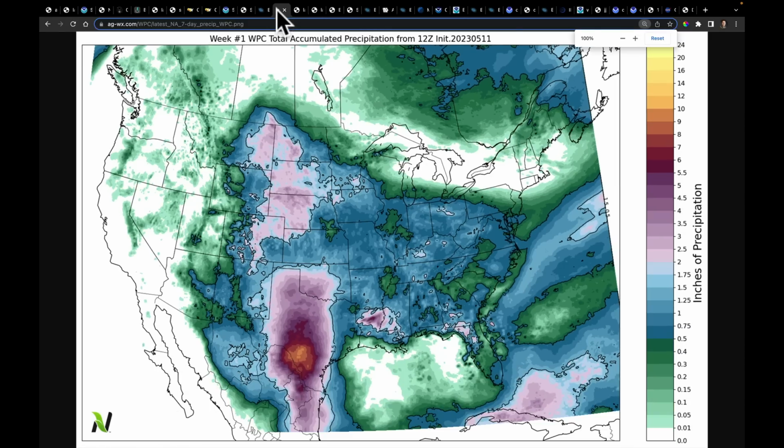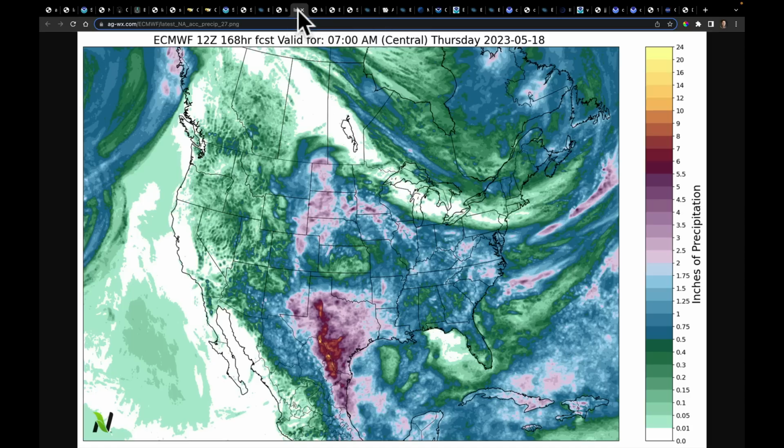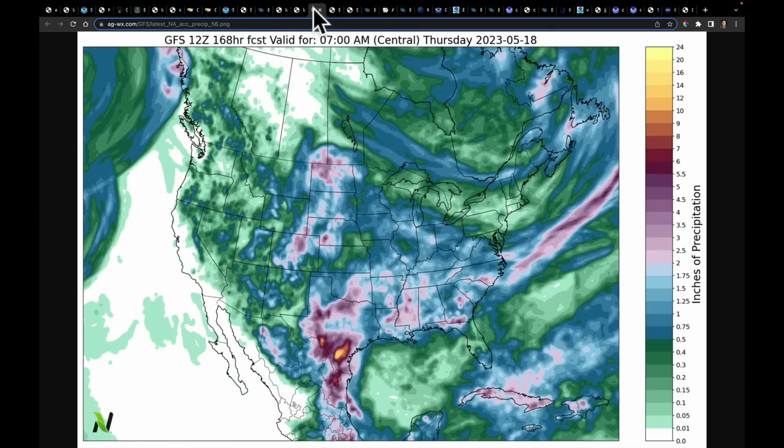So let's do a multi-model comparison here. This is the WPC, from the National Weather Service's Weather Prediction Center. This is a forecast where humans take the weather model data and craft what they hope to be the best outlook. This is valid from this morning through the next 7 days. Here's the 12Z European model, and this is the 12Z GFS.